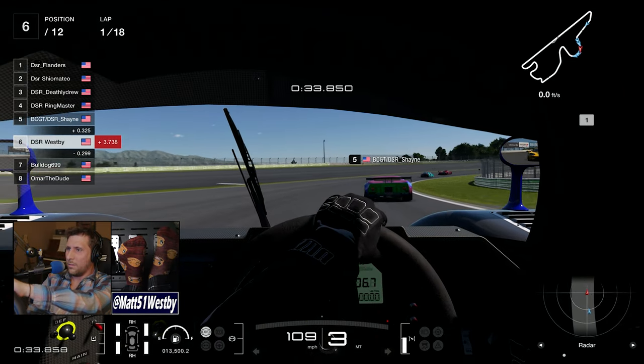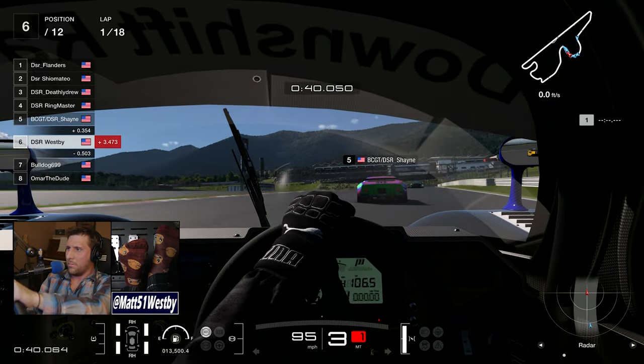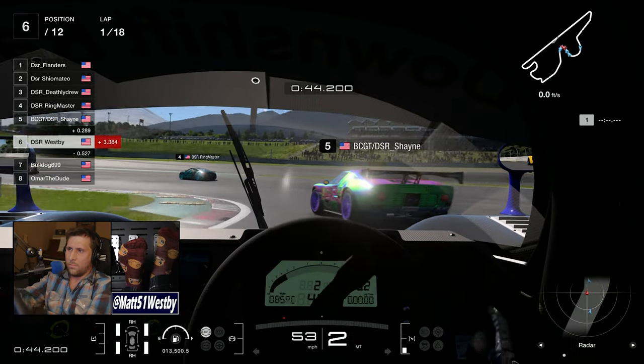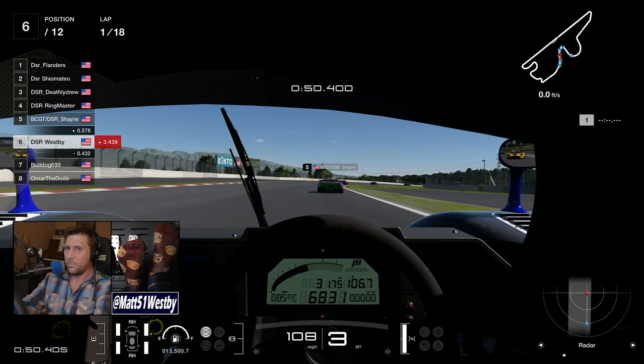So as a lot of these strategy races go, I just throw on some hard tires. I put it to fuel mode 6. Turns out that by detuning the 787B to the manner that I did, I was just able to actually keep it on fuel mode 1 and manage to keep up the fuel economy, which is pretty nice.